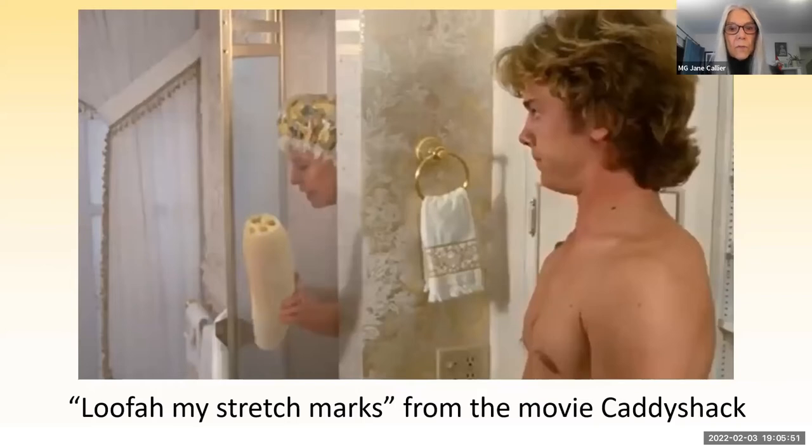I don't know if you remember in the movie Caddyshack, where she peeks her head out of the shower door and asks him to loofah her stretch marks. And of course, it's not her husband, but he's the caddy in Caddyshack. It was a very funny movie.